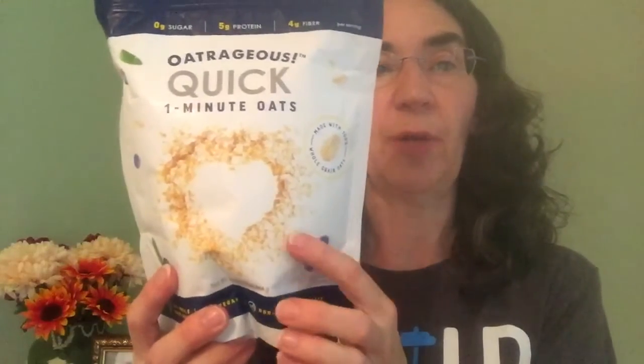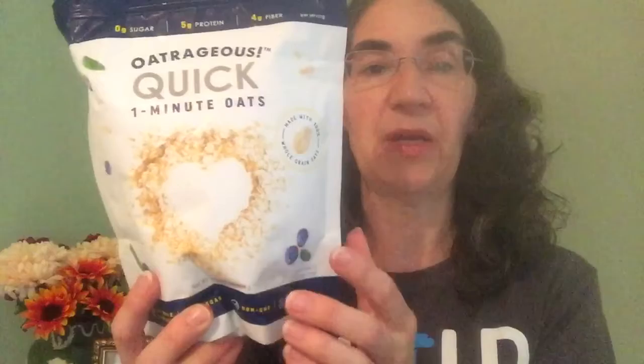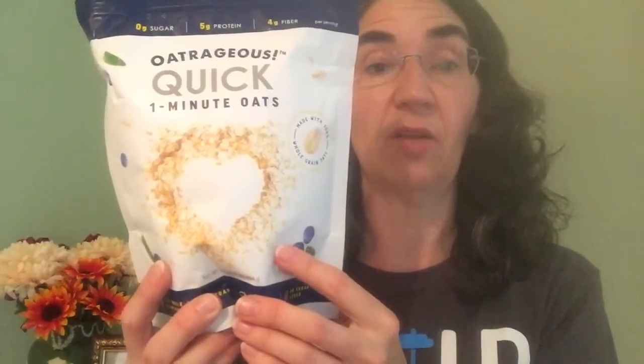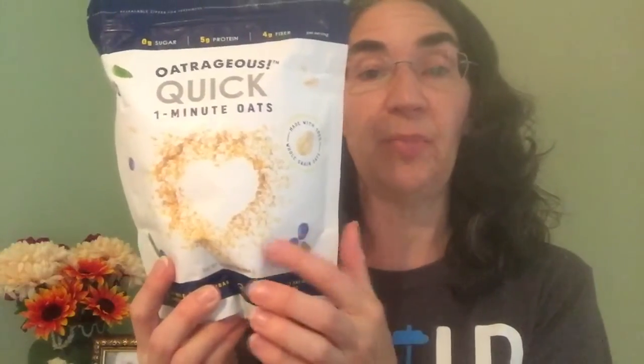But this is the quick 1 minute oats, very easy to make up. If we were in some sort of crisis, this would be a very, very easy thing to fix for breakfast. And you wouldn't need a lot of tools or a lot of accessories or a lot of anything to deal with it. Okay, so I did pick up one.